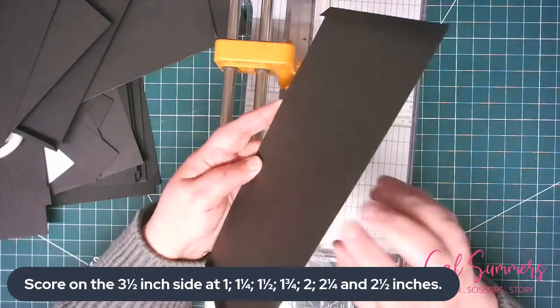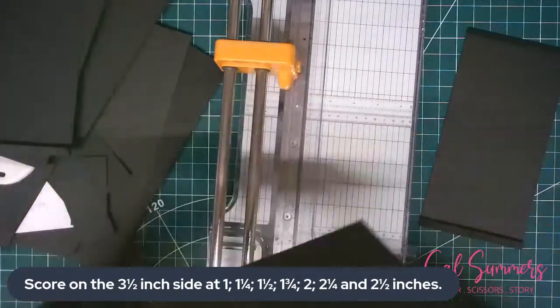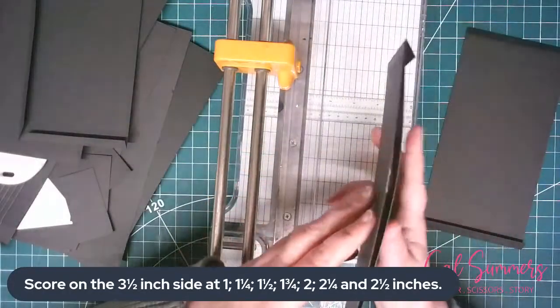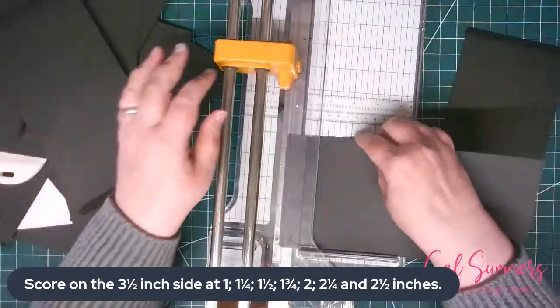Because, if I show you, here's one I made earlier. If you don't chop a bit off, you get a bit of a bulge. And we don't want a bulge. So I'm going to chop a little bit off.